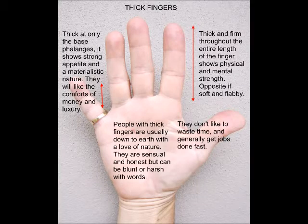Now here you can see that these fingers don't look particularly short and they don't look exactly long either. So they are the average length, but they are most definitely thick, very blunt looking at the fingertips. That the whole finger for its entire length shows that it's thick right through, so it's very even.